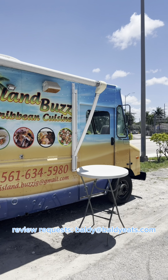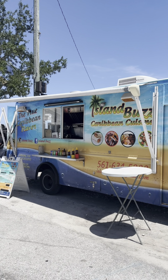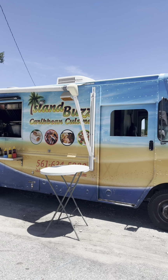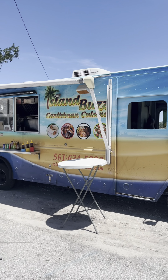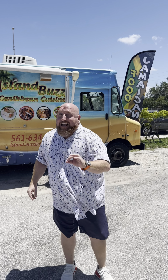Authentic Jamaican food in Delray Beach, Florida. So we're actually in a place called Island Buzz Caribbean Cuisine. They have been a staple in the Delray community for about 7 years, but they've been in this location, which I'm going to put right on the screen, for about 2 years. We do a lot of reviews in the Treasure Coast area, but down here, West Palm Beach area, Delray, Boca, I heard that they have the most authentic Jamaican cuisine in the game. So let's see what that food is working with.